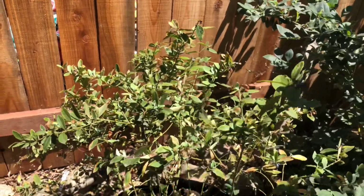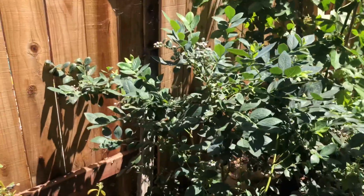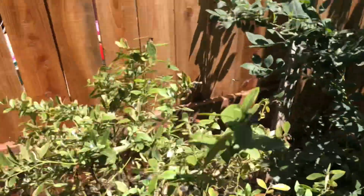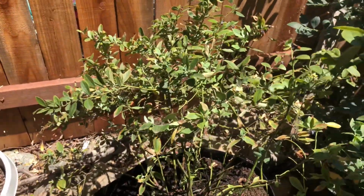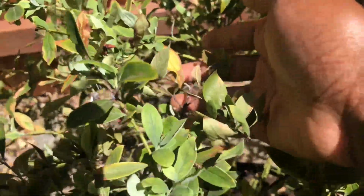As you can see, the difference with this blueberry and that blueberry, you see that? A total difference. And now you can see the damage. Like, you can see some dry leaves here.